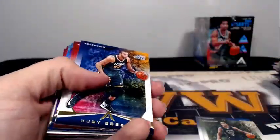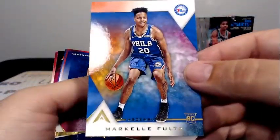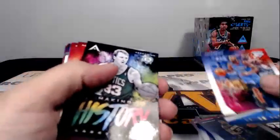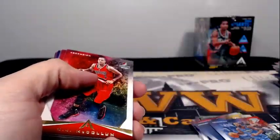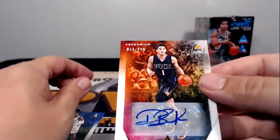Composure, D-Wade for the Cavs. With a Josh Hart numbered to 129. Markelle Fultz, rookie. Making history, Larry Bird. Justin Jackson for the Kings. And another Devin Booker. Wow, two Devin Booker autos. This one's numbered 48 to 199.